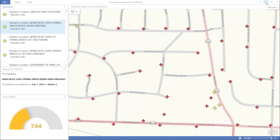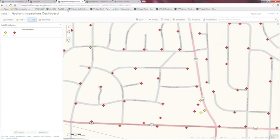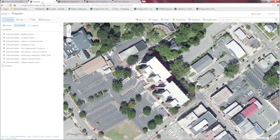The final information product example that I'll talk about is pre-plans. Fire departments, again, are collecting pre-plan information. This still resides in a lot of departments as a paper map. So once again, this is a template that Esri offers.